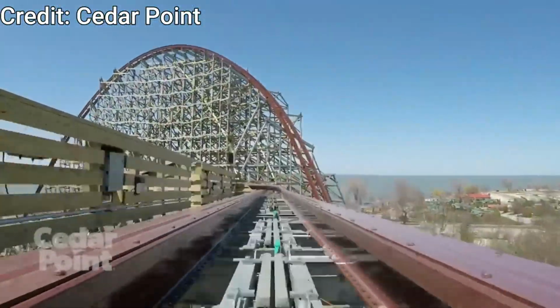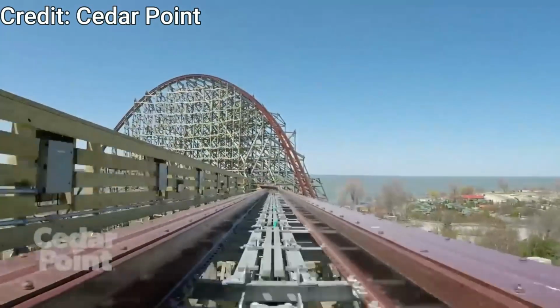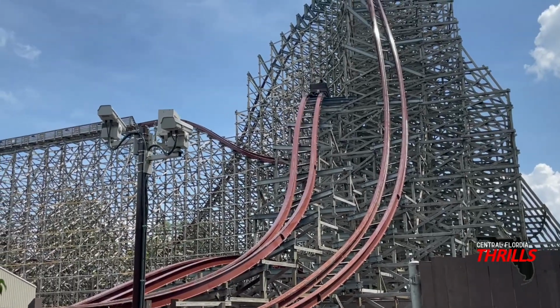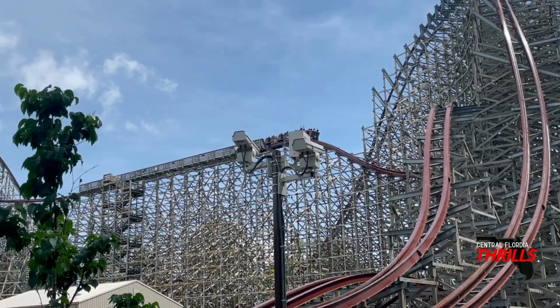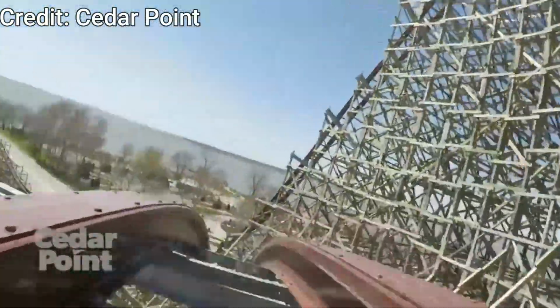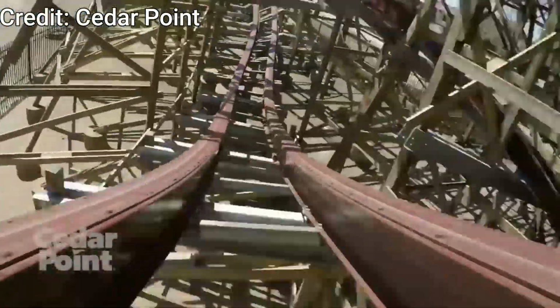Every time I rode it, except for once, the mid-course did not hit. The one time I rode it with the mid-course on, I didn't really think the ride was as good as my other rides. But after the mid-course brake run, if the trims are off, you drop off of, in my opinion, one of the best drops on the ride. If you're in the back row, you get ejected coming off of this drop. It's actually amazing how good it is.